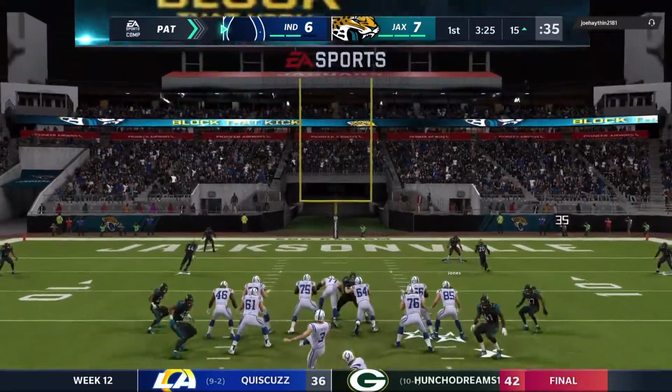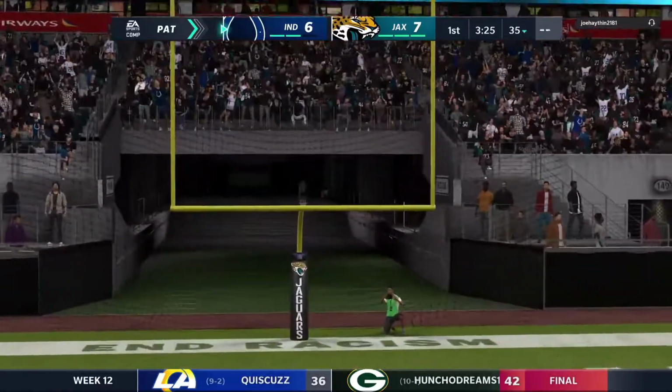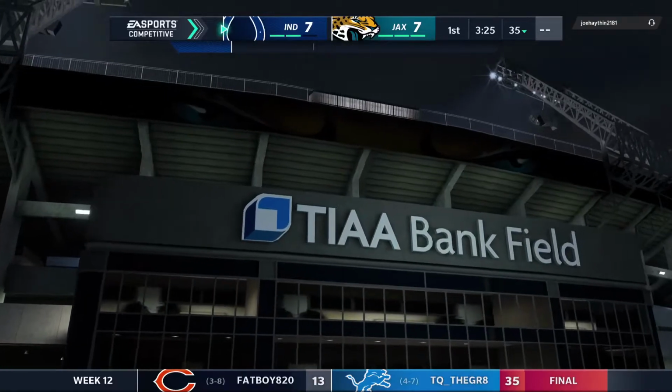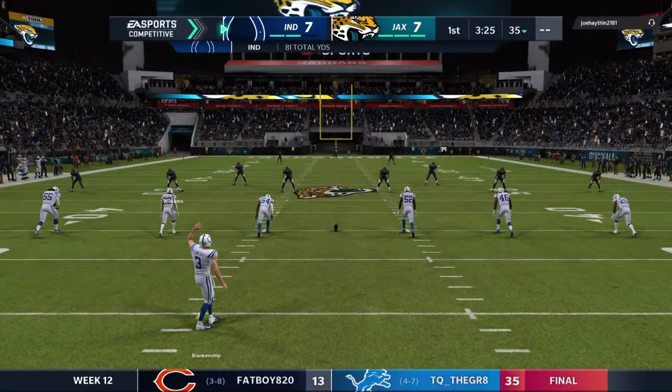And the Colts are an extra point away from tying up this football game. The extra point splits the uprights, and we are tied at 7.